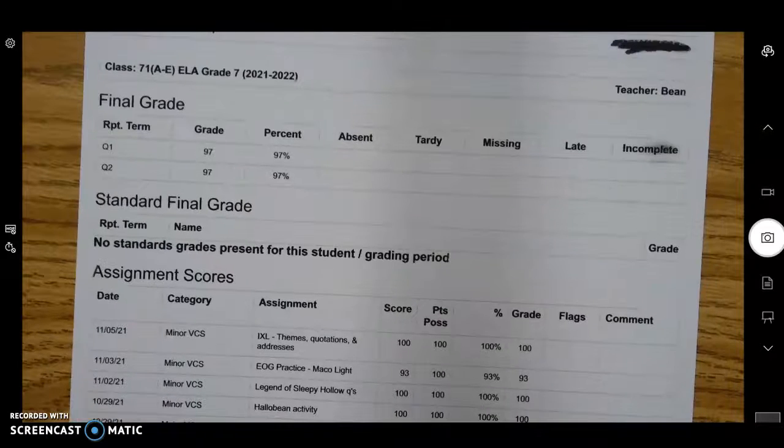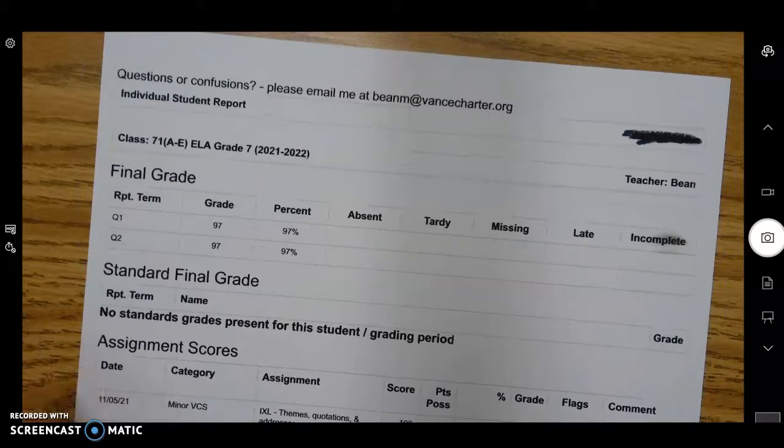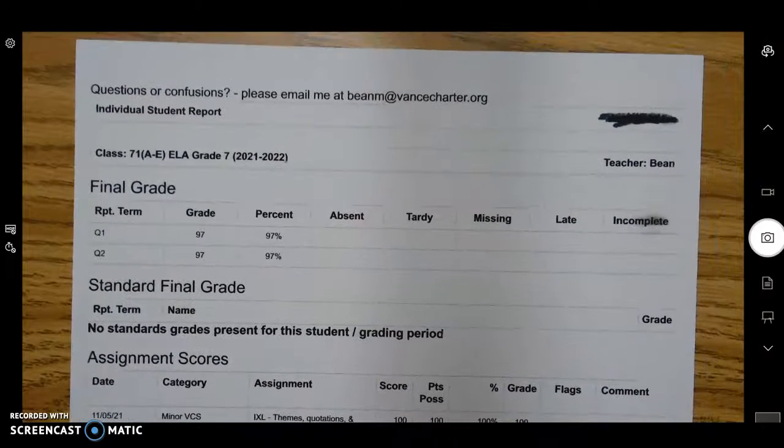It's progress report time, and I don't know if y'all have been watching the news, but there's a national ink shortage, so we've been instructed not to print progress reports unless directly requested. Do me a favor: if you're on PowerSchool, continue to check your child's PowerSchool. If you don't have PowerSchool, you can totally sign up for it. All you need to do is email the front office, Miss Rebecca Matthews, or just come by the front office. It takes 30 seconds to set up. It does not take long at all. So that's always something to look forward to.